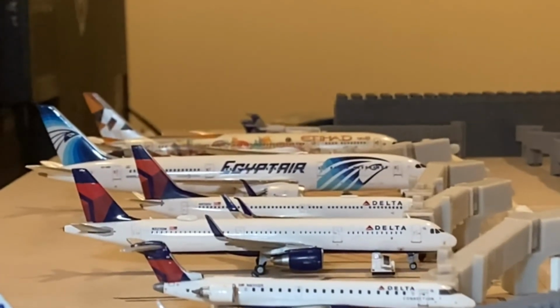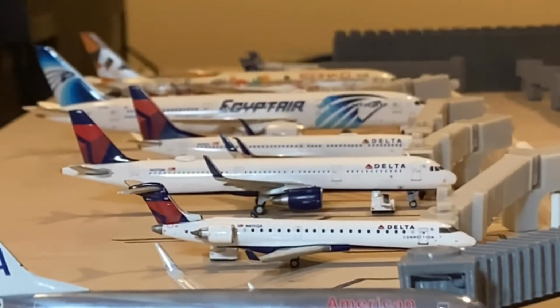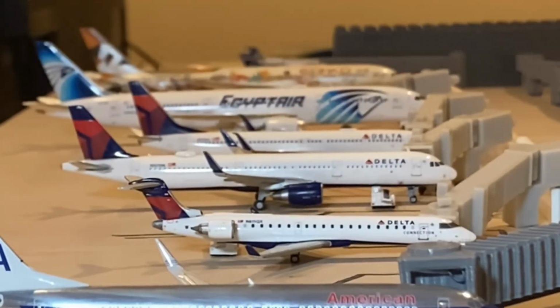I just cannot get my camera close enough to do a better look at the Delta section. But we have this kind of zoomed in Delta section where you can see all the planes. I think this looks actually quite nice. But in the very back, if you can see it, we have the Delta Airlines Boeing 737-900.